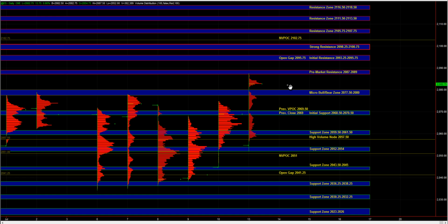As long as ES is holding above that zone, we are still in a balanced breakout scenario, and on the upside, the market has already tested, and we've already seen a response off the 87 resistance. So at this point, if we continue balancing above the micro bull bear and then head back up there, we may not get much of a response, and ES could end up going all the way up to the 93 quarter to 95.75 initial resistance zone. That's going to be the primary upside target in the event that ES holds above the micro bull bear.